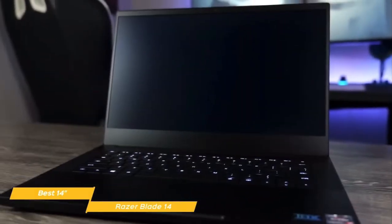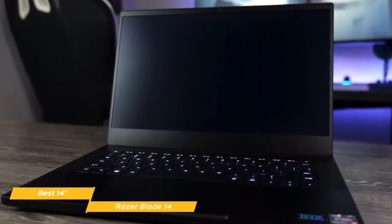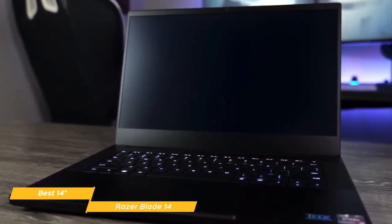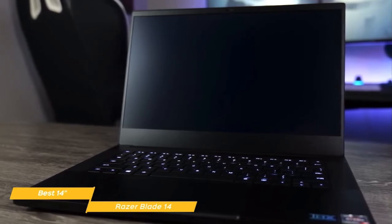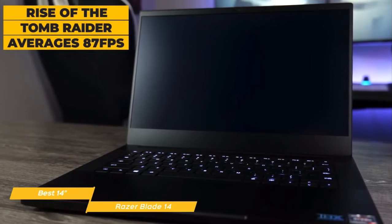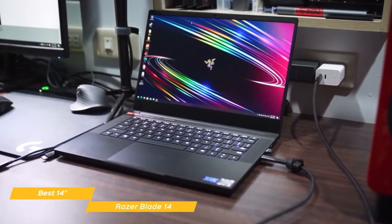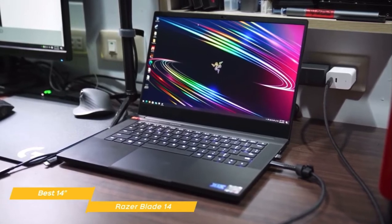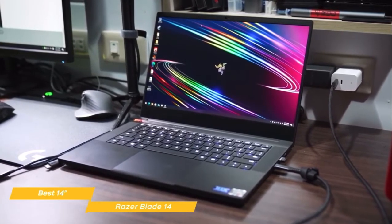Looking at performance, the Razer Blade 14 is ready to tackle AAA games, comfortably delivering frame rates above 60 FPS at 1440p. Far Cry 5 averages 84 frames per second, while Rise of the Tomb Raider averages 87 FPS. In some cases, ray tracing and other extras may exceed the GPU's 165 FPS limit, but that can be resolved by turning the resolution down to 1080p.